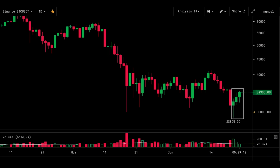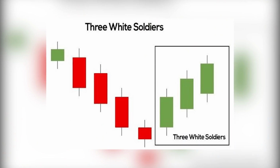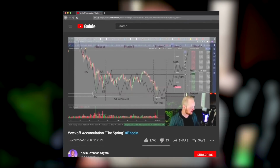And right now, Bitcoin is playing out a potential reversal pattern on the daily chart. Looking at the daily chart, we do right now have 3 green consecutive daily candles. And arguably, you could say that this is a 3 white soldiers bullish candlestick reversal pattern. And all of these bullish reversal signals are coming just after we had our Wyckoff spring.